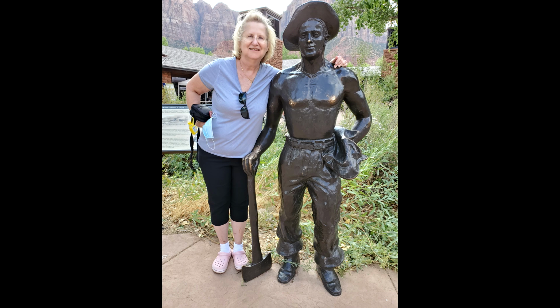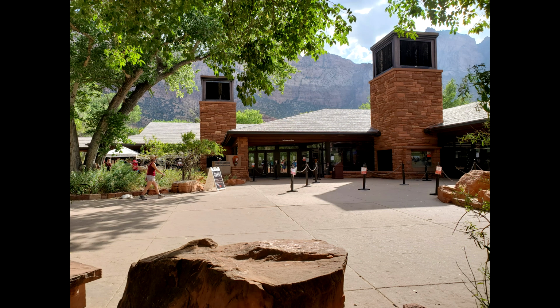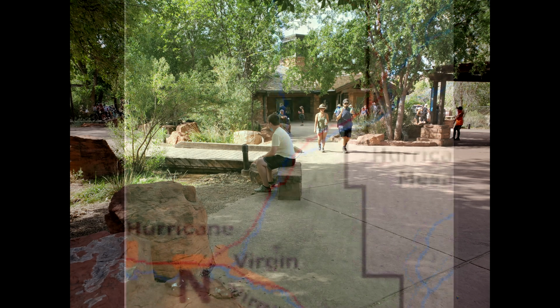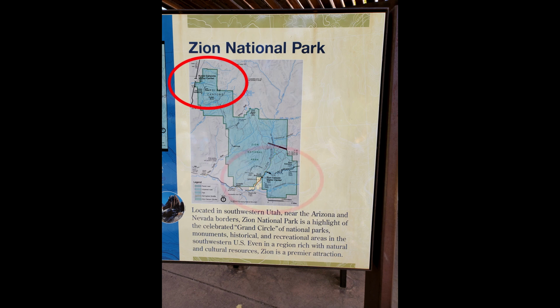We stayed in Hurricane, Utah, which is only about 23 miles from the park entrance. Zion is probably the most popular and most crowded of the national parks out there in Utah. We were in Hurricane about 23 miles away, so it wasn't a long drive to get there.